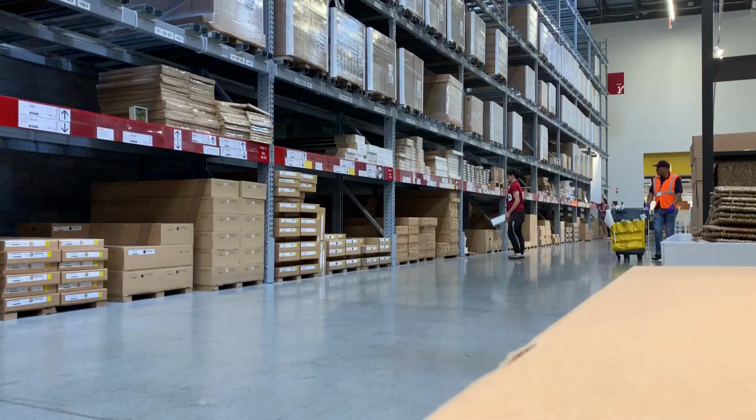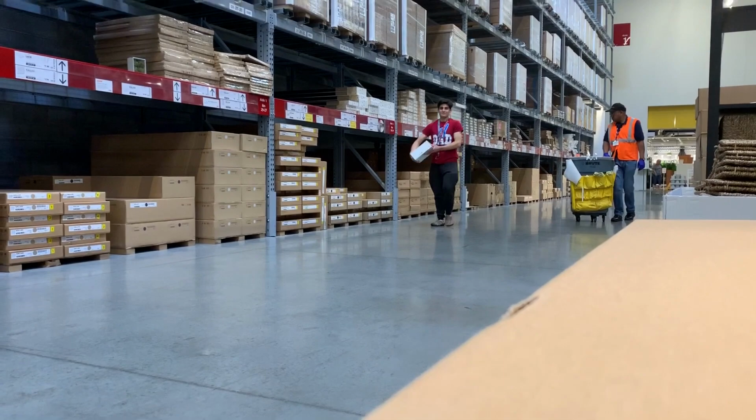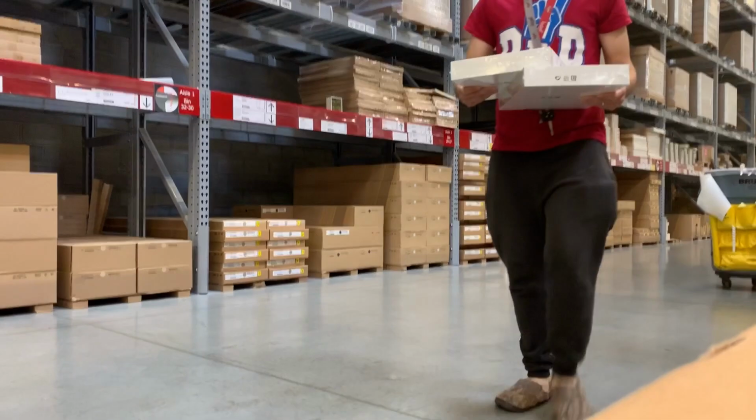Oh, here they are. Look at these. We need two of them. I just decided that we need to get two more shelves. So he went and got them. Thank you. Yep. You're the best. You're the bomb.